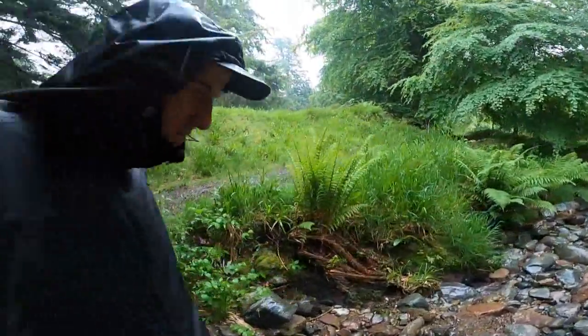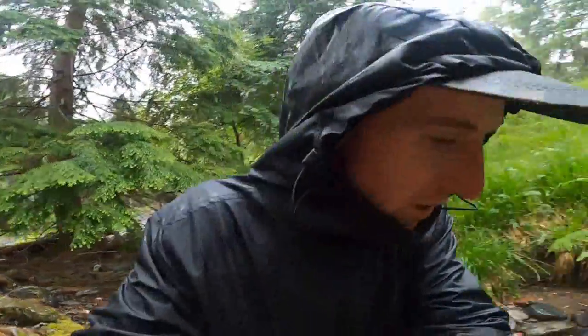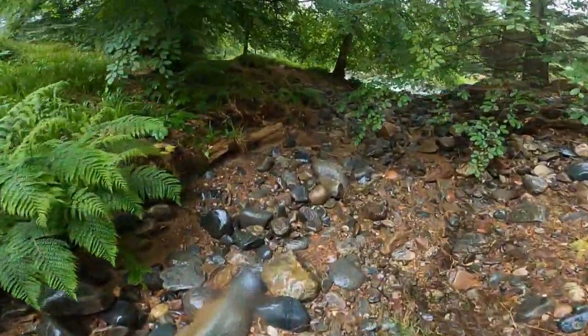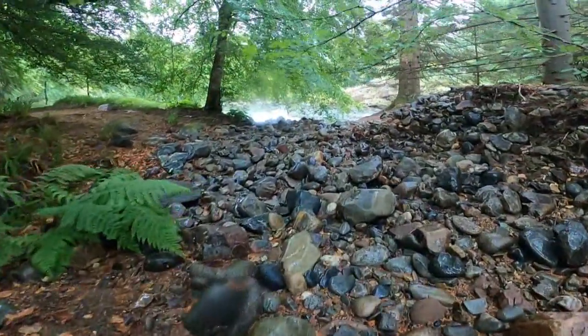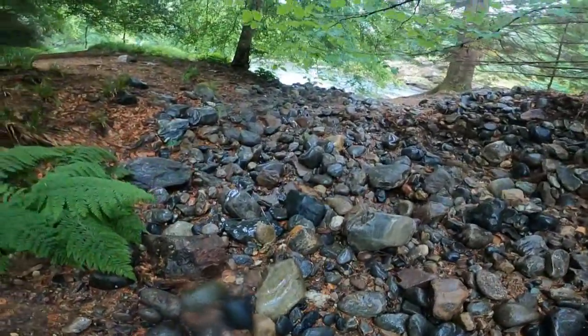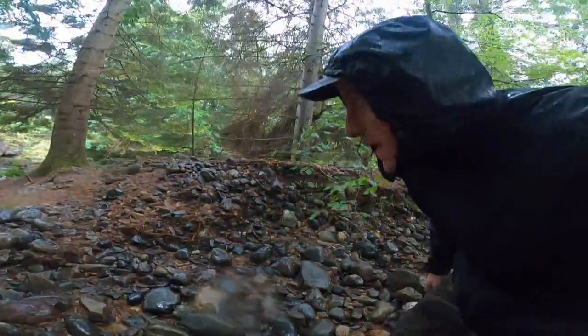Check out this area here, folks. It's like a little island. When the river's high, it must flow down this secondary channel here, and it's just pure pebbles and stuff. And you have to imagine this will be the sort of pebbles and things that's under the ground in a place like this, on top of the bedrock.